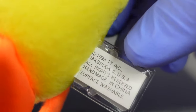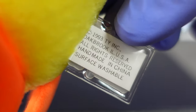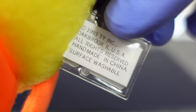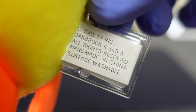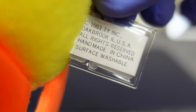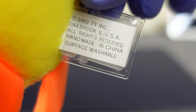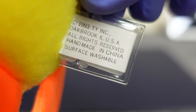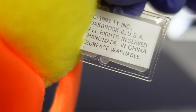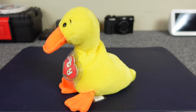Also, be sure to check out the tush tags. The tush tags are gonna tell you a lot about the authenticity of a Beanie Baby. One thing I look for in particular, sorry I can't hold this still, is the word handmade. Always make sure it has a very slight space between the word hand and made. It's not a full space, it's just a slight one. And when it comes to the word in China or Korea, it's spaced very far away from the word handmade. It will not be right next to it. Make sure you pay attention to those types of things whenever you're trying to self-authenticate a Beanie Baby.